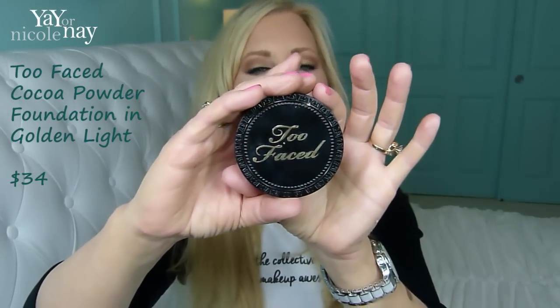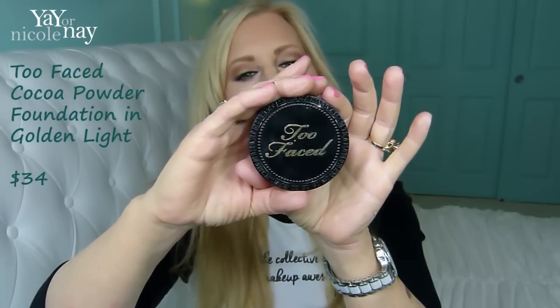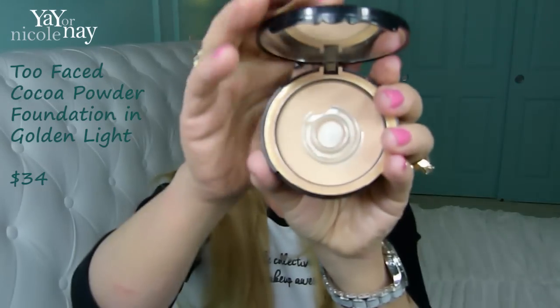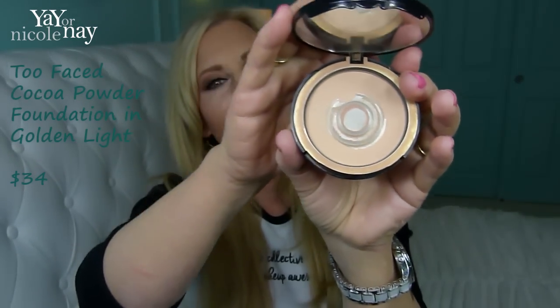My second product is by Too Faced, and it is the Too Faced Cocoa Powder Foundation in Golden Light. It's an antioxidant-rich matte rose petal finish. When I was looking for a new powder a while back, and you can see I've really been loving this, I can't live without it.